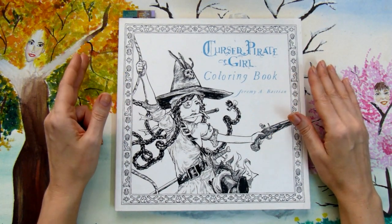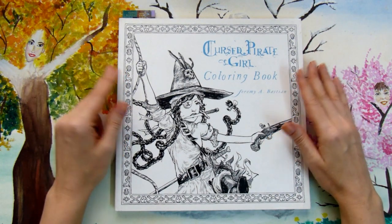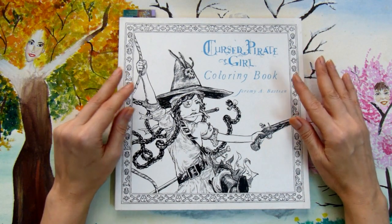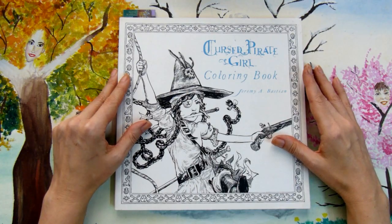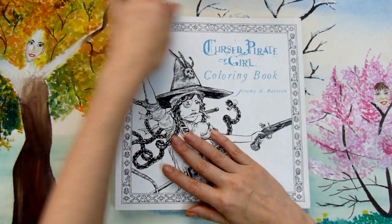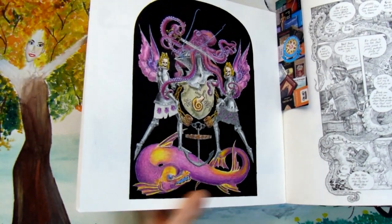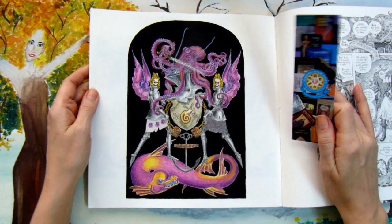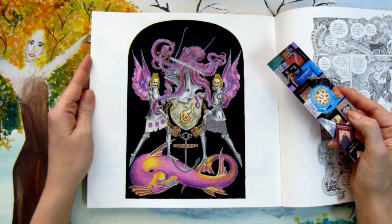And what time I was left, only to be in time to finish some more simple illustration, and I chose one from Cursed Pirate Girl by Jeremy Bastian. Haven't colored in this book for 100 years and so I thought, let me color something from this book, and I chose this illustration.